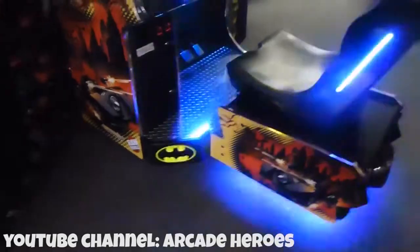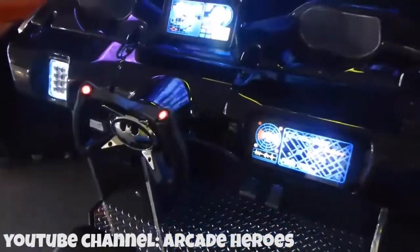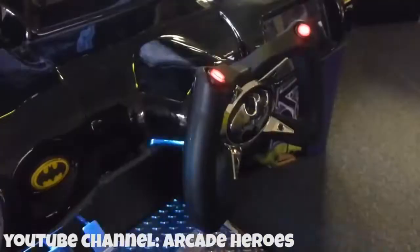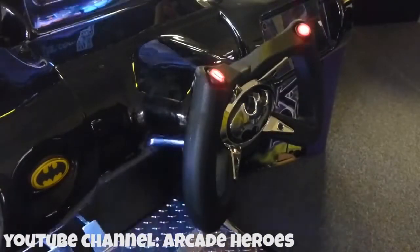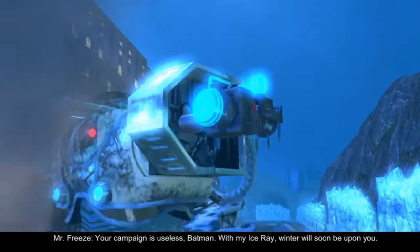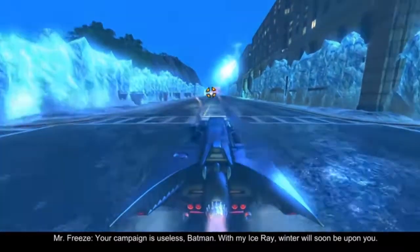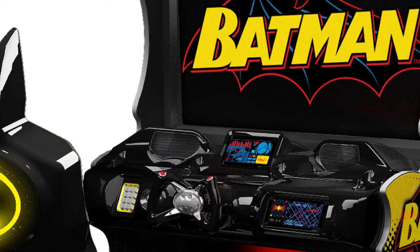No doubt about it. Did I mention it has groovy lights? Cool number pad? The steering wheel has the Batman logo on it. This cabinet made sure that you knew it was a Batman game. You could have full amnesia, not know anything else in the world, including your family, your friends, events of your life, but you're gonna know one thing. This is a Batman arcade game.